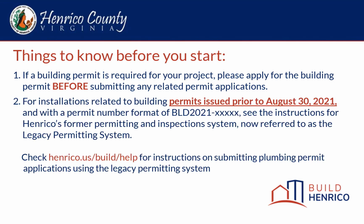For installations related to building permits issued prior to August 30th, 2021, and with a permit number format of BLD-2021 followed by a dash and 6 digits, see the instructions for Henrico's former permitting and inspection system, now referred to as the Legacy Permitting System. Check henrico.us/build/help for instructions on submitting permit applications using the Legacy Permitting System.